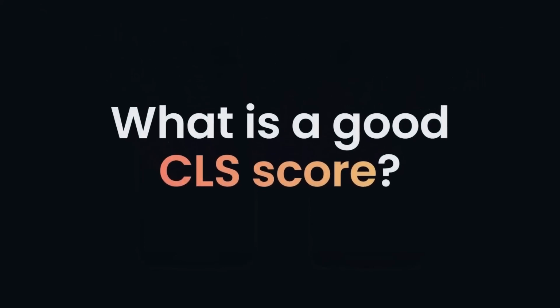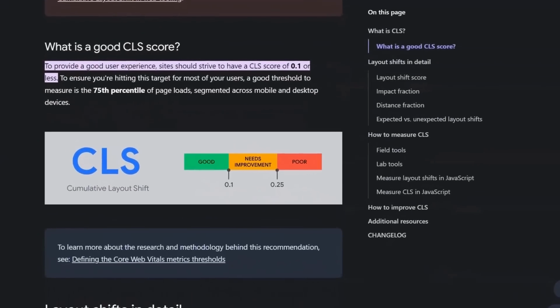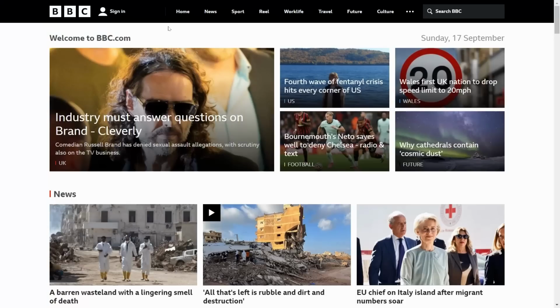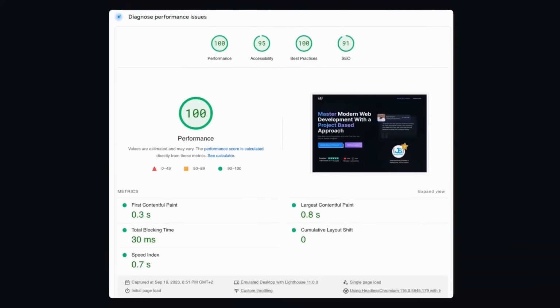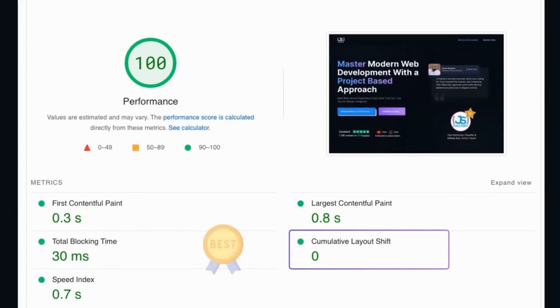So what is a good CLS score? Well, for a good user experience, a website should aim for a cumulative layout shift score of 0.1 or less. Have you visited the BBC News website? If you check the performance of their site, even though they have great LCP, their CLS is awful. So, if I take you back to the CLS performance of the JS Mastery Pro website, it's a nice round 0, meaning the best.